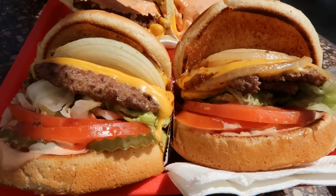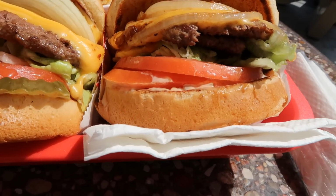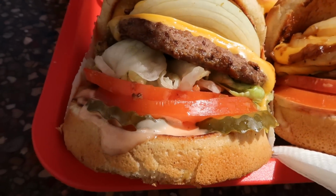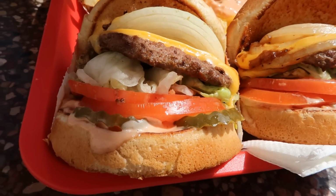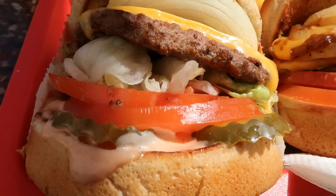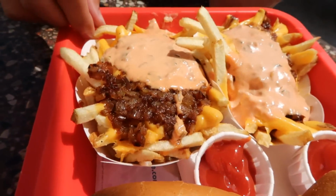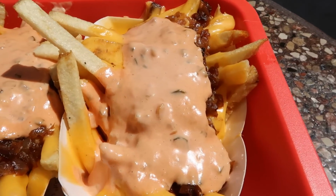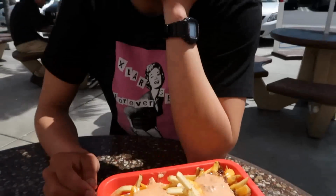Doesn't that look good? That one's the whole grilled, so you have to say whole grilled, and whole grilled onion on top of that, with cheese. And this one's the mustard grilled patty. Oh, it's a mustard grill patty. Okay, so that's going to have some flavor. Animal style fries, which is grilled onions here. There's cheese and looks like Thousand Island dressing. None of this stuff is on the menu, it's all secret.